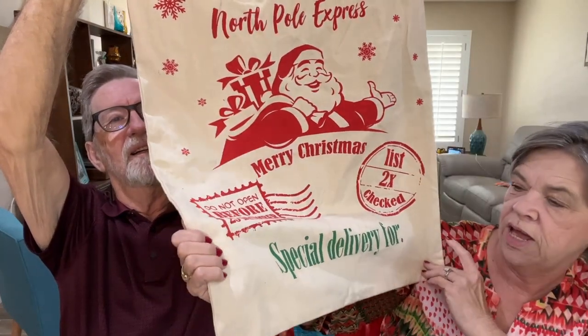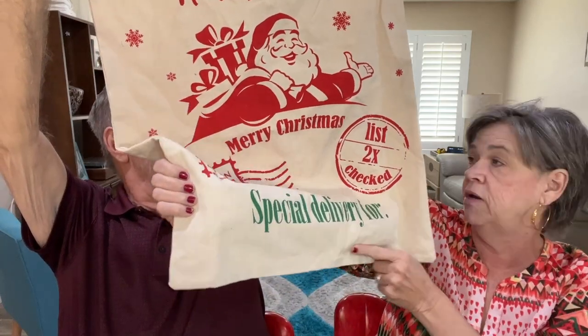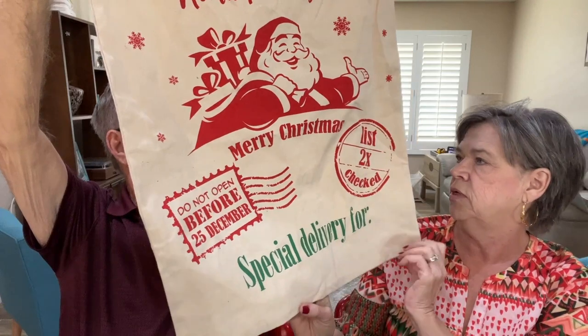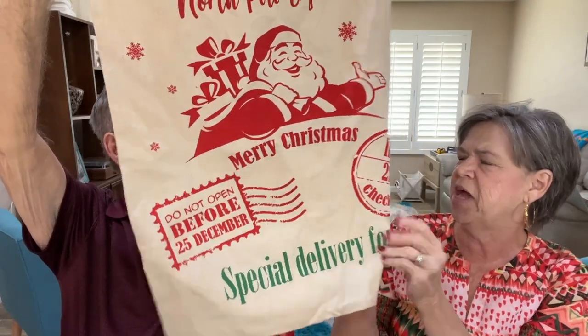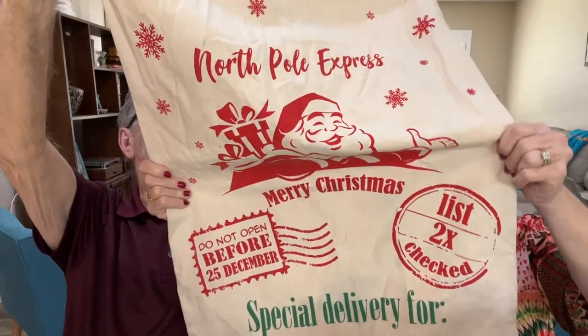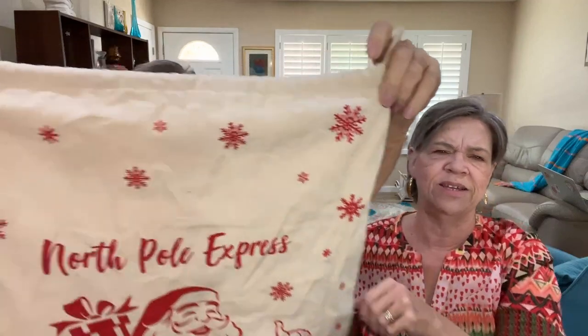Do not open before December 25th. And special delivery for... and I guess you could write somebody's name down here if you didn't ever want to reuse it. Or maybe put it on a piece of tape. Yeah, put a piece of tape on it. It's a burlap bag, right? Yeah, it is burlap. A real heavy cotton? I don't know, but I like it. I liked it, and so I picked it up.